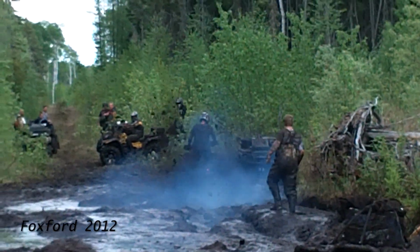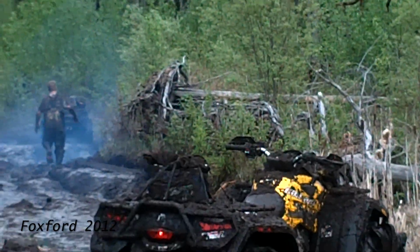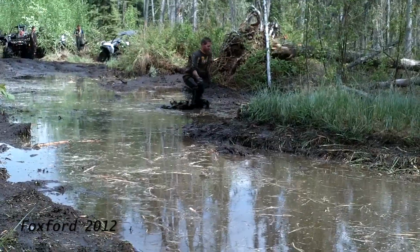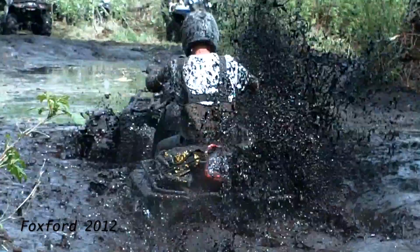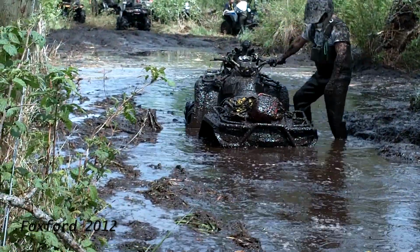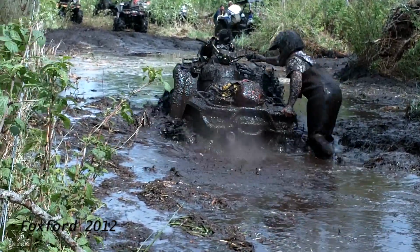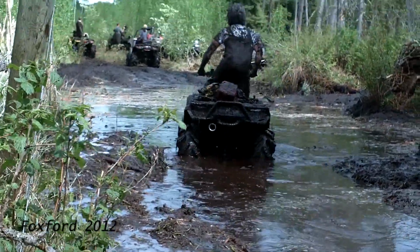Holy, look at that. That ain't good. Maybe. Must have something in his air box. Yeah. That hole's not bad. So he went straight there.